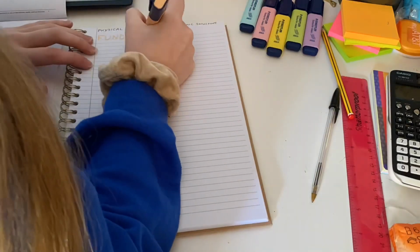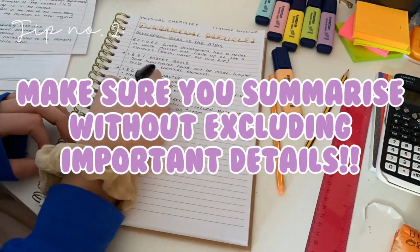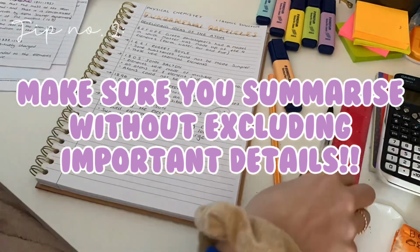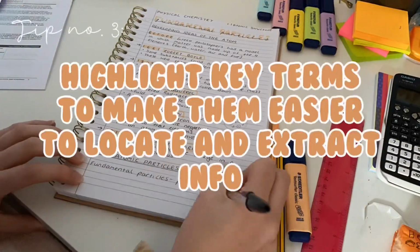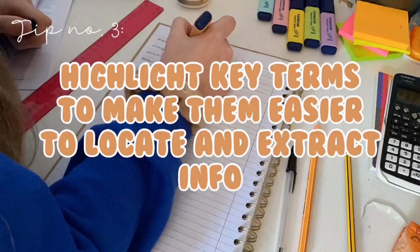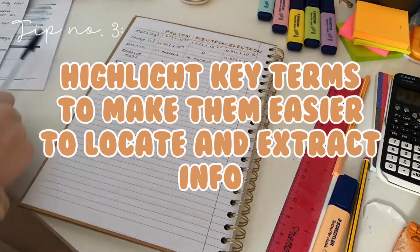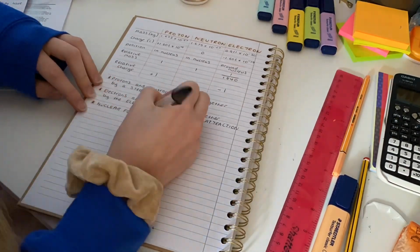Okay, so writing notes, my key tip for writing your class notes is to summarise your information, but ensure that you include as much detail as you need. There is no point writing notes if it's not going to be detailed or doesn't include what you're going to need to know in the exam. Also, don't forget your key terms and definitions. These can get quite neglected in your notes and maybe only used in flashcards. I make sure that I highlight my key terms and also write them in capitals so they're easy to spot within my notes, and so I can extract a piece of information super easily.